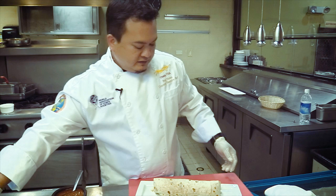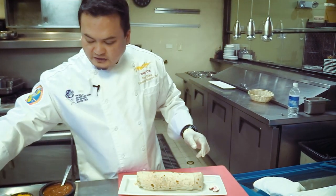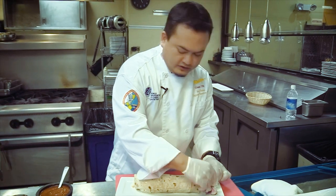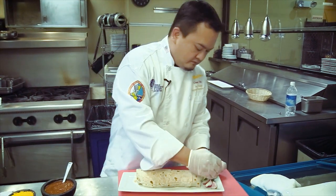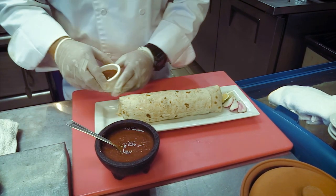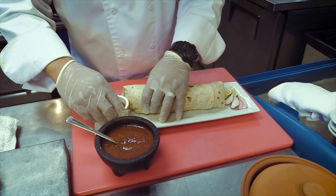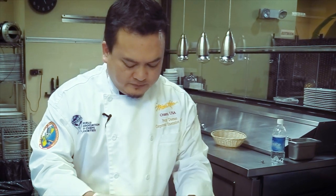I'm gonna add in some fresh breakfast radish and some limes. And we're gonna serve this with a roasted chili salsa. And that's the burrito. Let's get started on our tacos. We'll start off with our fish tacos. And we are gonna be doing 3 tacos per order.